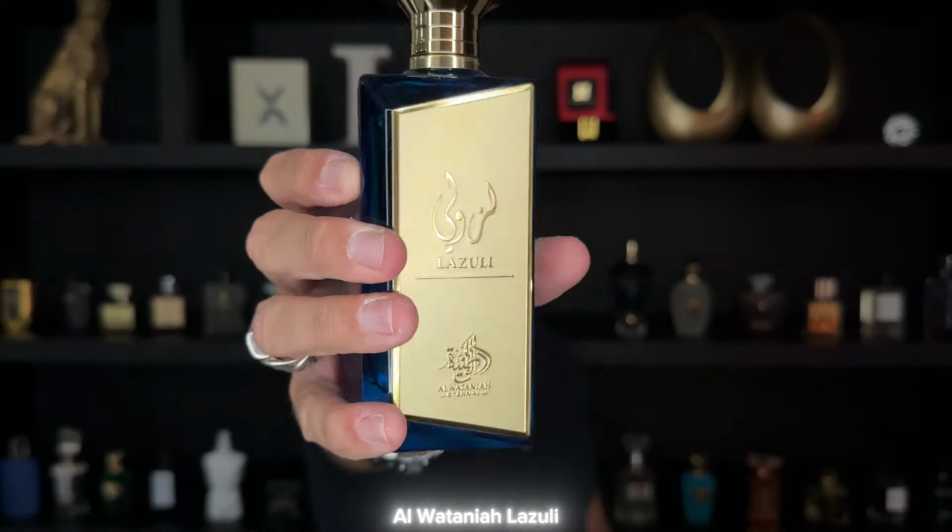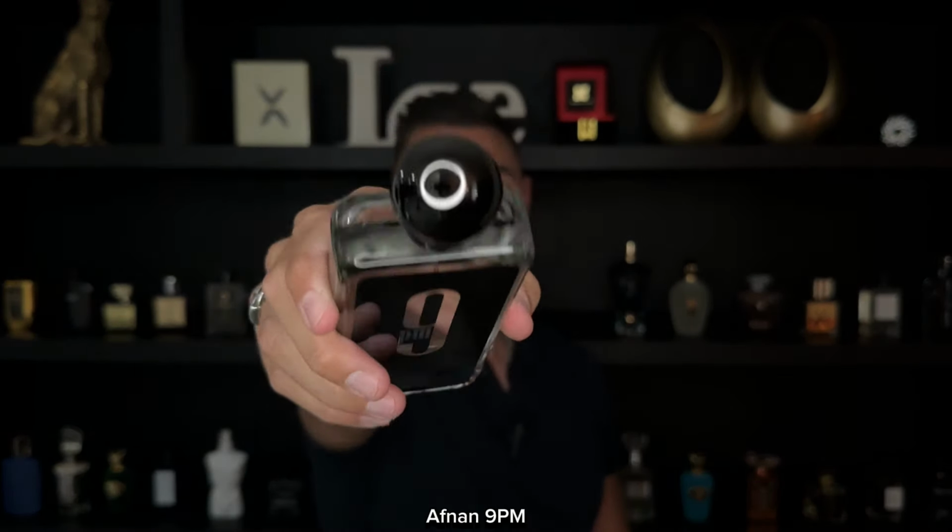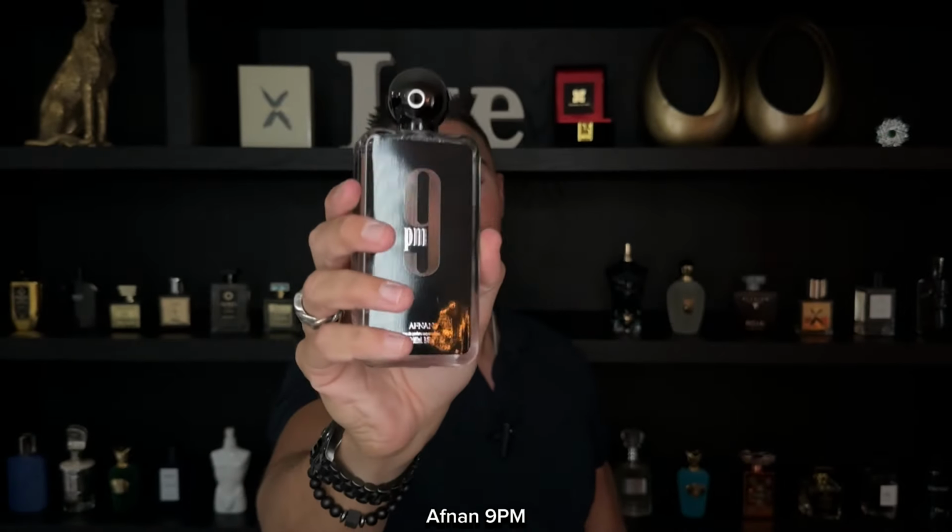And I would also suggest this even for teenagers. Then you will smell like a high class teenager because it does smell like Tom Ford. So super safe blind buy. It's a no-brainer. Check this one out. Lazuli by Wataniah. Next up we have Afnan 9 p.m., which is of course a hyped fragrance.